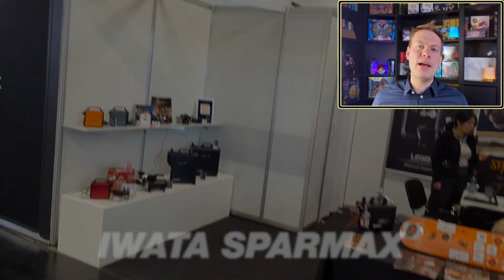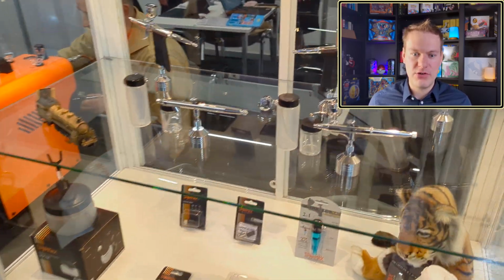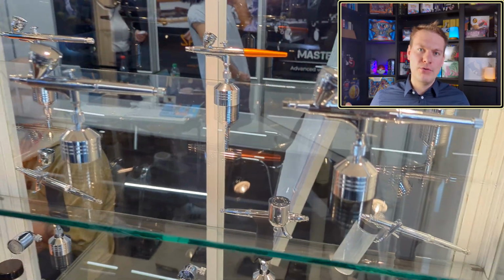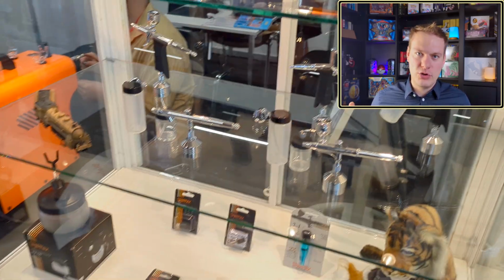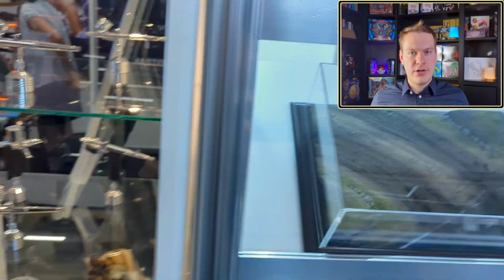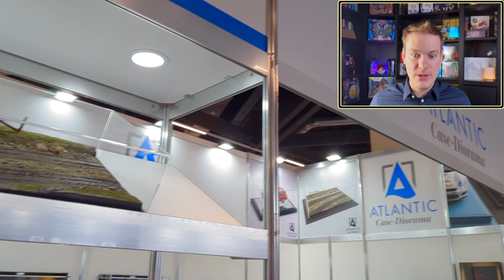Sparmax Iwata might be a name for you if you're a wargamer, and they of course make anything related to airbrushes like compressors, etc. Of course, if you've heard of them. I've used them before. I don't own one currently, but they're good. They make good products. I can recommend them. They make good airbrushes, and of course the compressors are cheap and good.